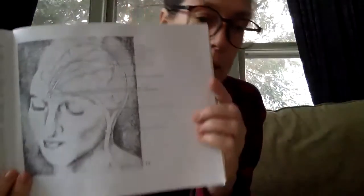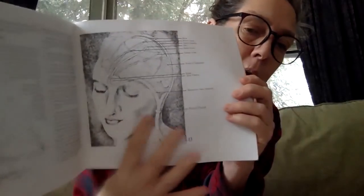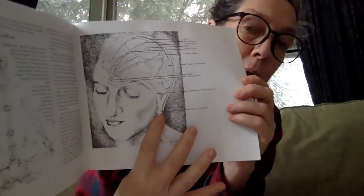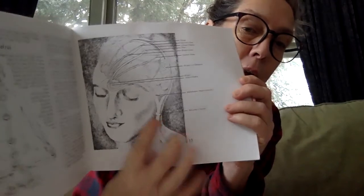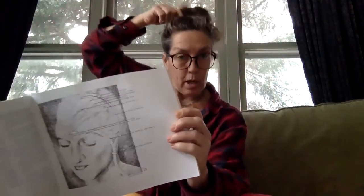Okay, so Sushumna, sometimes it's a straight line and it ends at the top of the head. Sometimes it splits at the back of the skull, and then one part of it comes to the third eye, one part of it comes to the crown chakra. In this map, this is my favorite map of Sushumna.